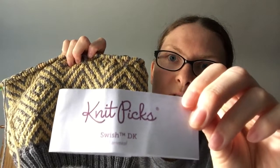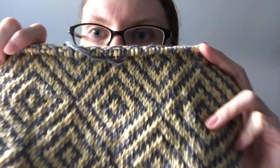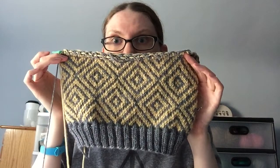And I'm using Knit Picks Swish DK. Let's see. Yep, the yellow is cornmeal, and the gray is marbled heather. And I have about 12 rows, 15 rows left. Ooh, that's bad. Let's undo that. Let's hold it back here. Yeah, so I've got about 15 rows, and then I'm going to do more rib, and that's done. Yay! I really love this.